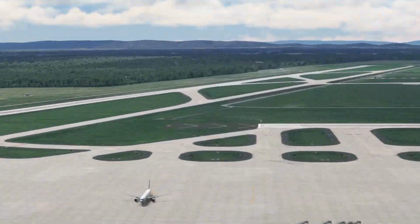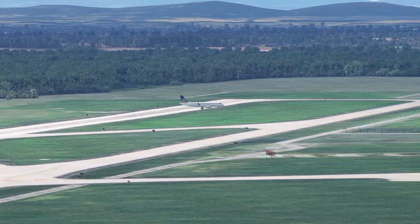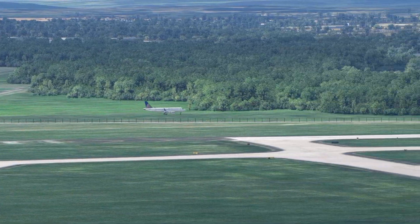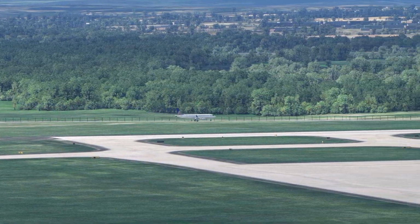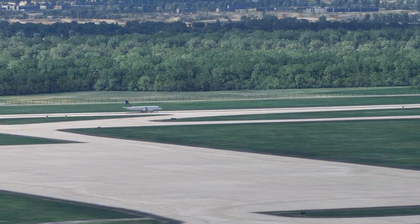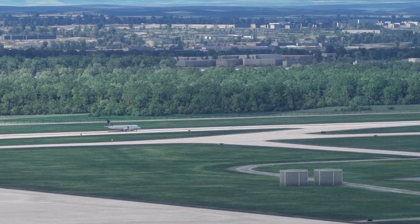And on one left, United Express Embraer 170. United 1 tree, for 9er exit runway when able. United 1 tree, 49er contact ground on 121.625.